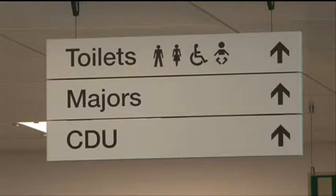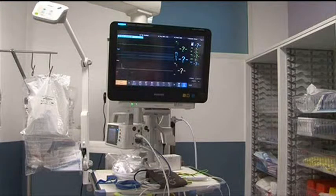This is an adult A&E department. We only see patients from 14th birthday upwards. We have a dedicated children's emergency department based here at the Royal, so we would advise people not to bring children to the emergency department here when they are attending.